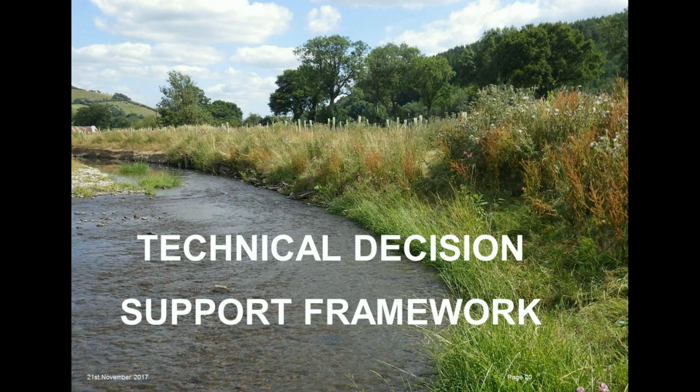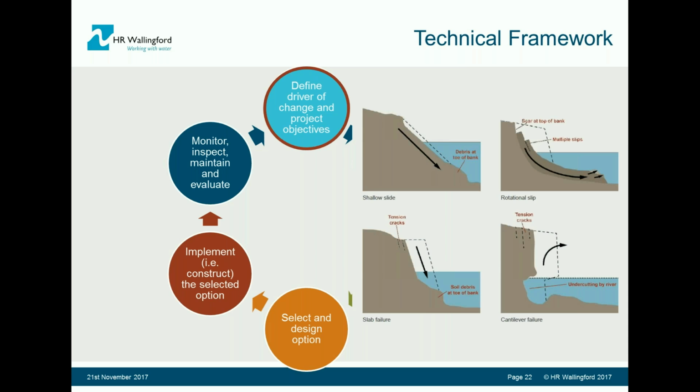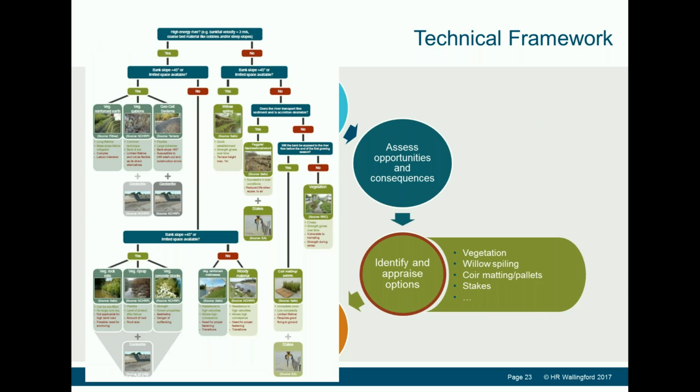We now move down to the lower level. The technical support framework here is what I'm now going to deal with, and again step you through each element of the cycle here. So if we think about the drivers of the change in the project objectives, first of all, here there are various factors that might influence why you want to do some kind of green infrastructure. In this case, we're showing as an example the need for bank stabilization, and we discussed in the guide the reasons why bank instability might be a problem.